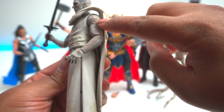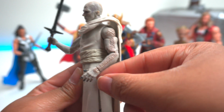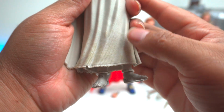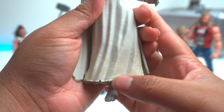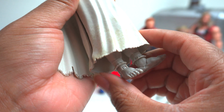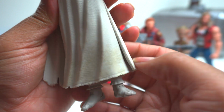You do have the engravings or the little etchings on his arm and shoulders, and those are lined with a little bit of paint. Some dirtying on the bottom of his robe here, so you got a little bit of frayed up pieces at the edge of his robe, and then you've got some lightly brushed dirt in there.